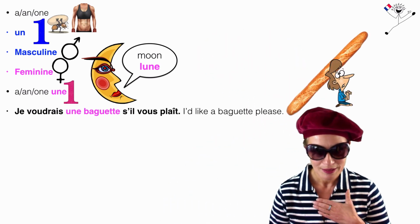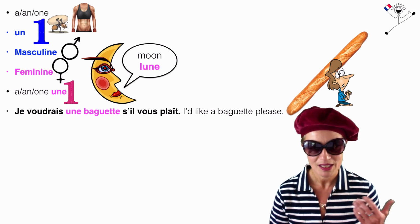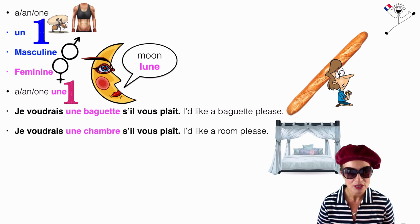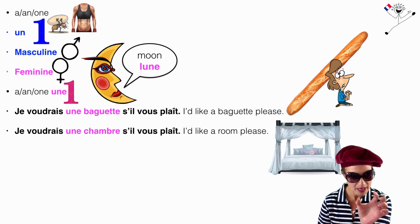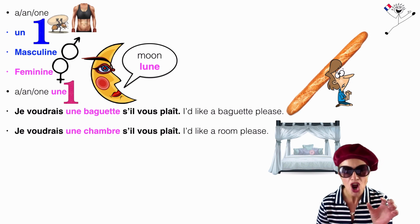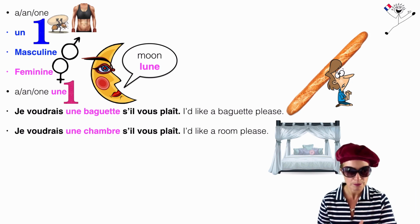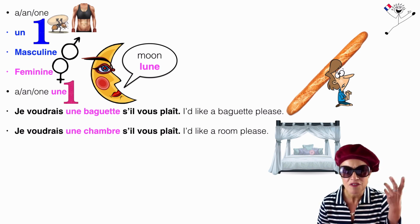Je voudrais une baguette, s'il vous plaît. I'd like a baguette, please. Je voudrais une chambre. Clip the ending, not chambre. Je voudrais une chambre, s'il vous plaît. Chambre like a chamber, a room. And I've made it a very feminine looking room to help you remember that it's feminine.